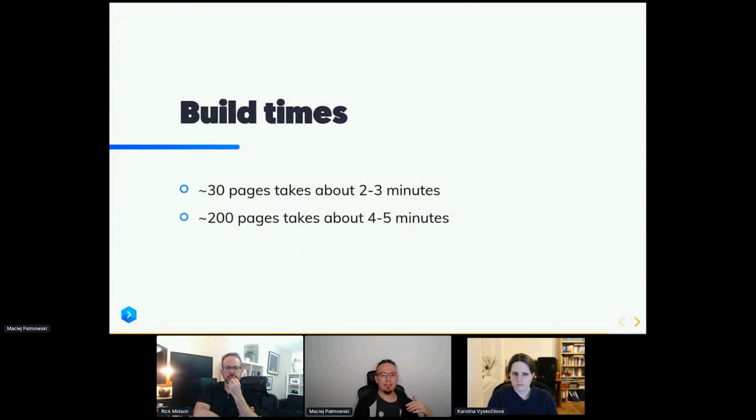And using HTML output, the build time for about 30 pages is 2 or 3 minutes, for 200 pages 4 or 5. But I was playing around with converting WP to static, and I was able to convert those 200 pages in less than 2 minutes. So like I mentioned, this is why the control over the process matters, because you can tinker with it, you can change it, and you can make it much better.